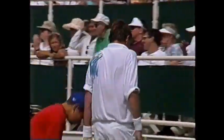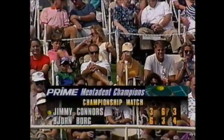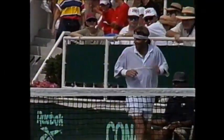Gives the game to Borg. They're on serve. 4-3 for Borg in the 3rd set. It's heating up. Borg back onto the court after a little break.